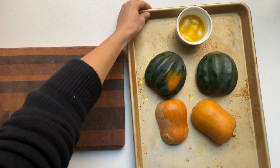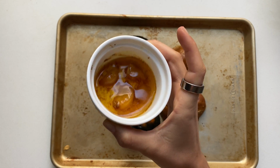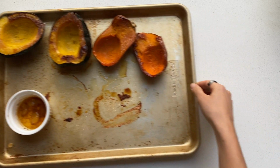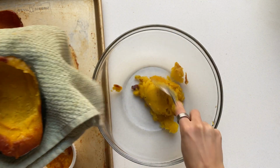We're going to add all of this to the oven for about an hour, so while the squash roasts, the garlic will be getting nice and soft and flavoring the fat. After about an hour, once the squash is soft and the garlic is nice and softened, remove from the oven and let it cool until easy to handle.